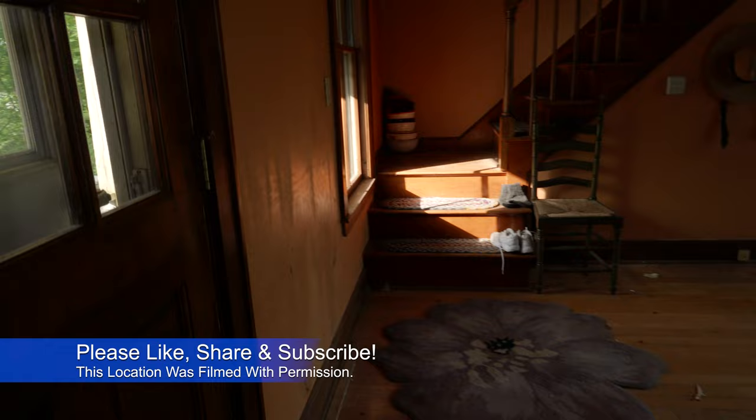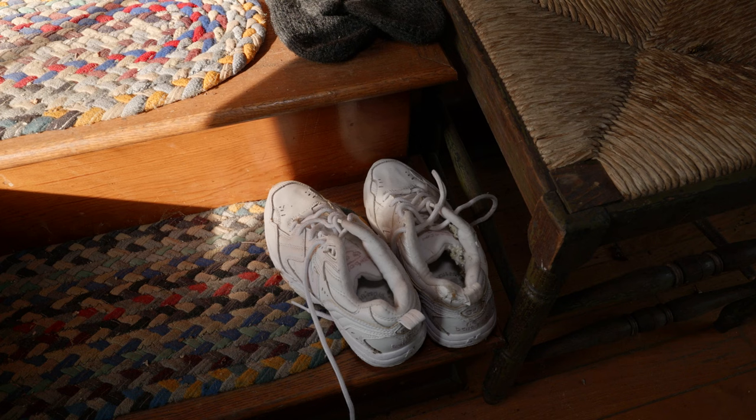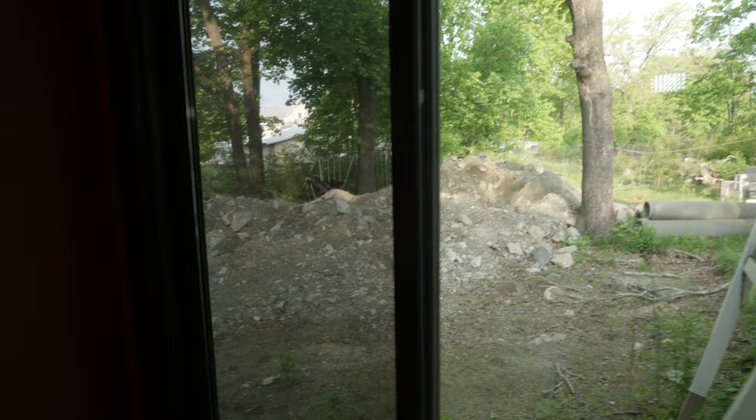Hey everyone, today we're in another abandoned house. This one here is fully furnished. Take a look, shoes are still here. You have the staircase when you first come in, leading you to the upstairs area. You had a nice walkout patio here in the back, there was even a swing set back there at some point.